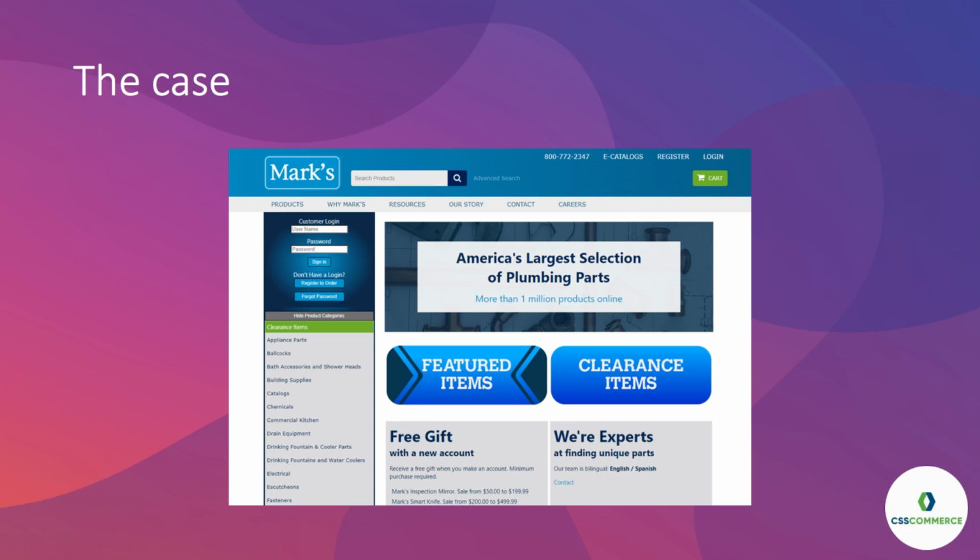We executed a search project for Mark's Plumbing, one of the major B2C and B2B plumbing suppliers in the US, with the challenge of a site featuring 1 million plus products and the typical hurdles of slow loading, searching, and navigation speeds. But on top of that, a huge challenge of frequent null results and suboptimal search results. In a nutshell, common problems a successful online enterprise always faces.